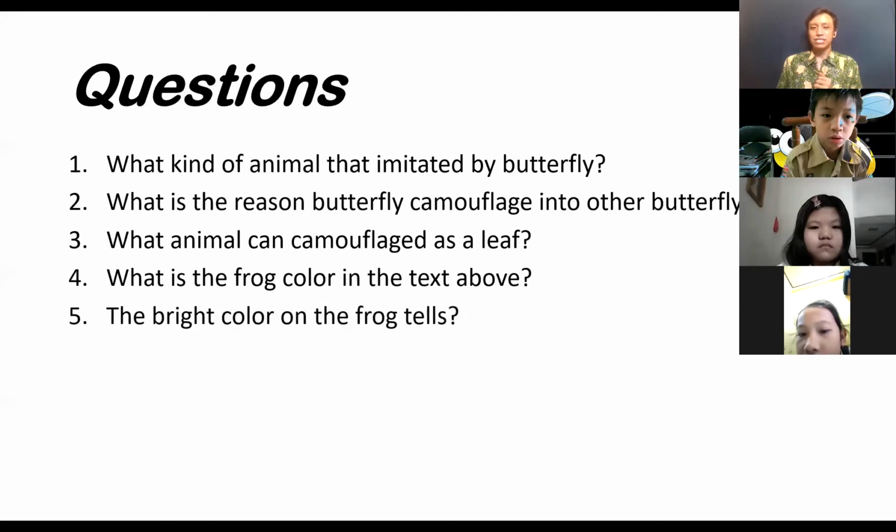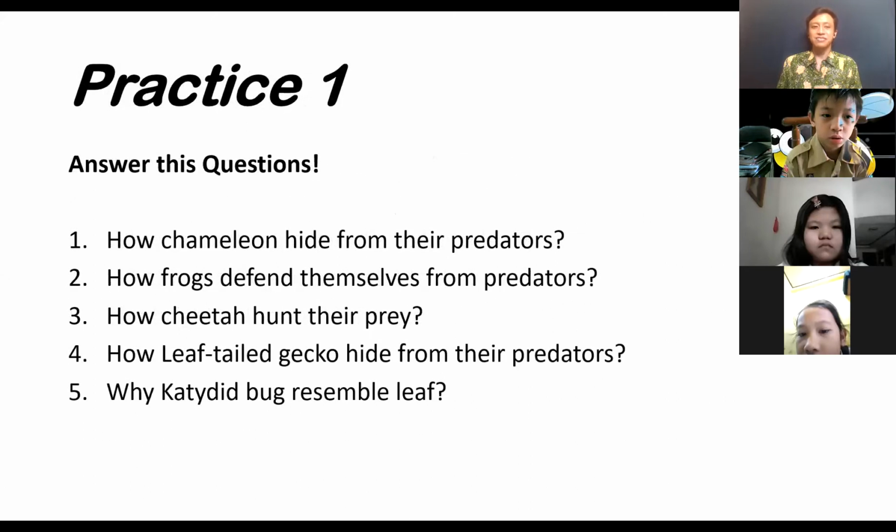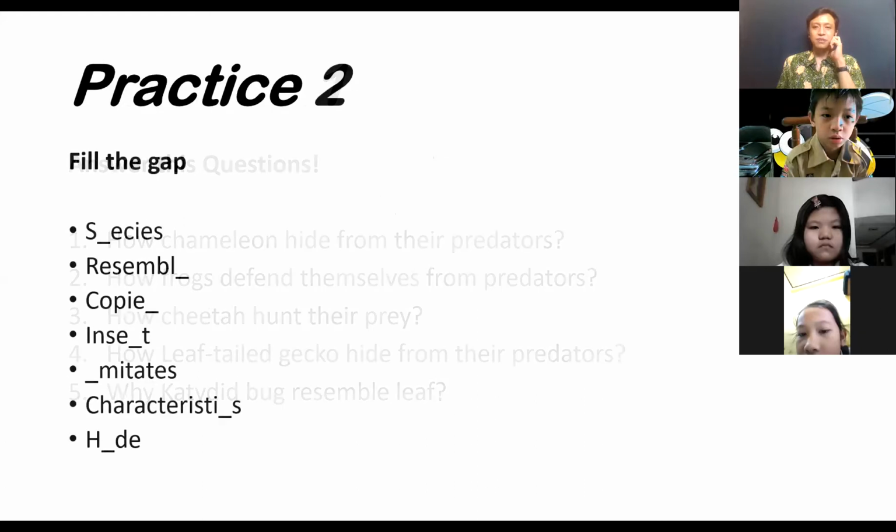The last question: the bright color on the frog tells us, or tells predators, that it is poisonous. Okay, great, poisonous. So you cannot catch the frog or eat it. Okay, it's almost the same. So, break it down.